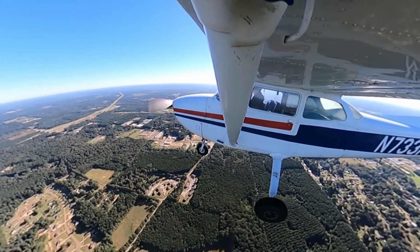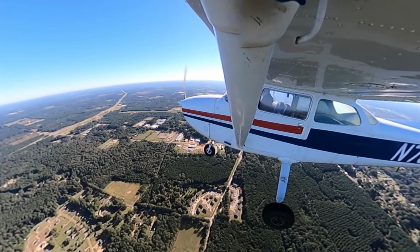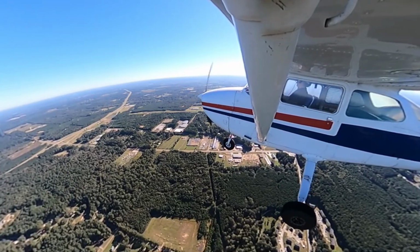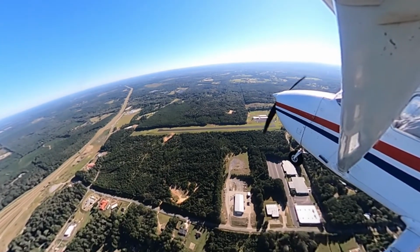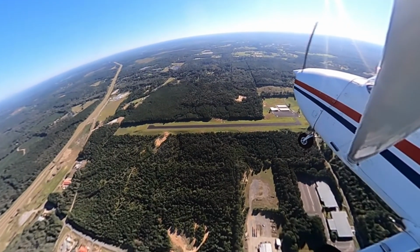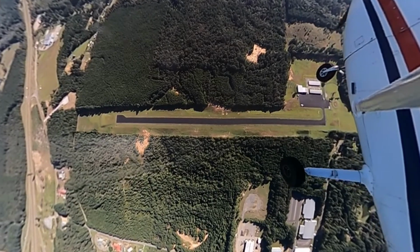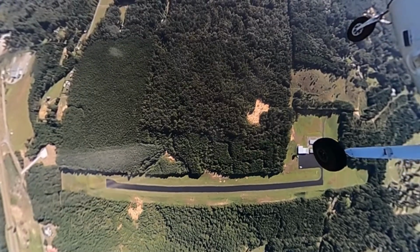All right, that's the airfield. I was aiming at something else. Looks like it might have a brand new blacktop and no numbers painted on it. There's a windsock down there. Let's see what it's doing. Looks like it lines up for 36.